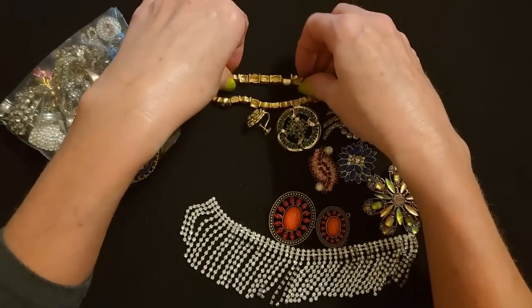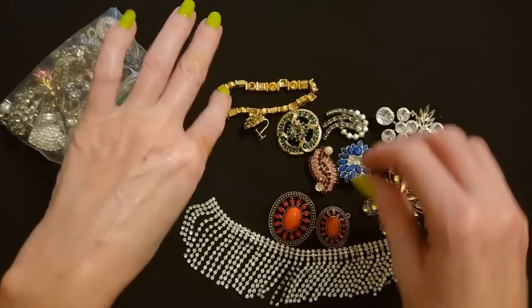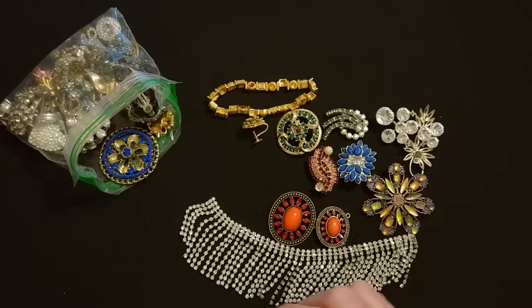It doesn't want to cooperate, but I like it. Here, do something. Okay.